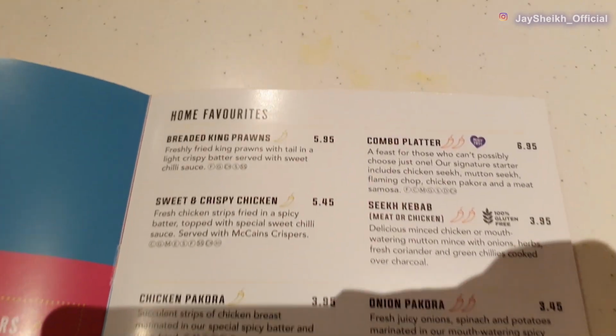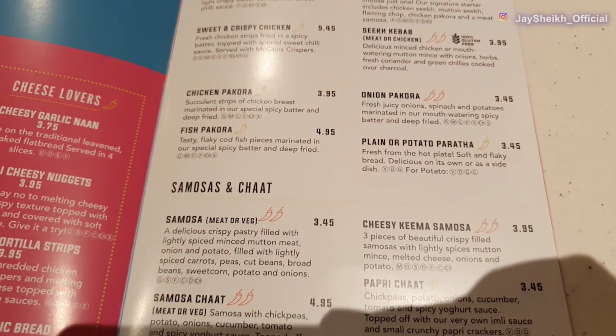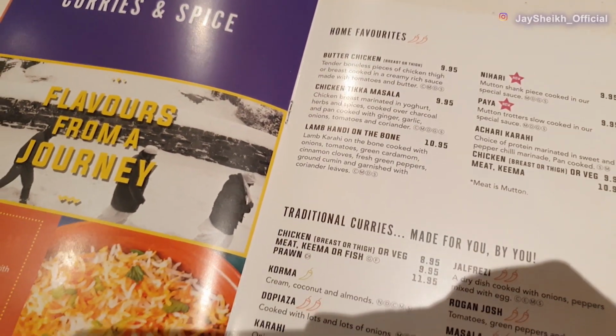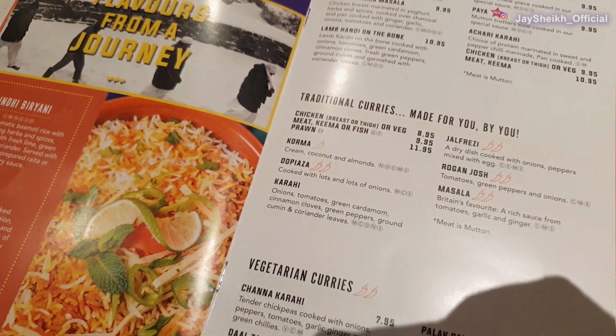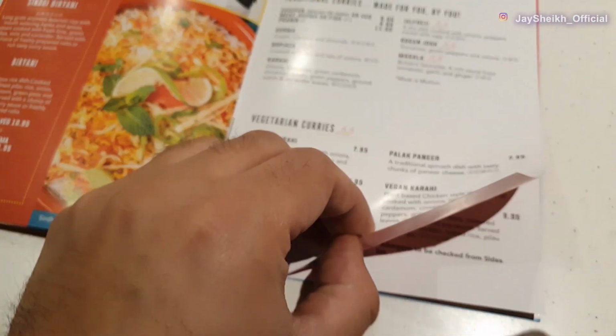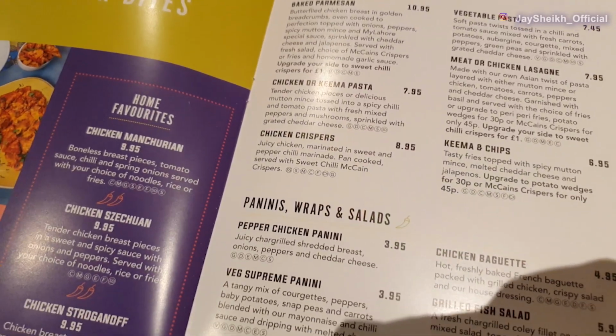They do cheesy garlic naans. They've got some sort of chicken tortilla strips. And the thing that's unique over here that I've tried at another branch is the cheesy keema samosas. It comes in a portion of 3 for $3.95. I'm going to try that today because I do remember vaguely, I had it a while ago, and I enjoyed that one. So that's quite good, so I'm going to try that one again.